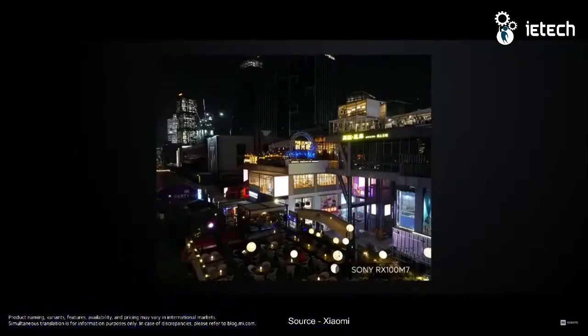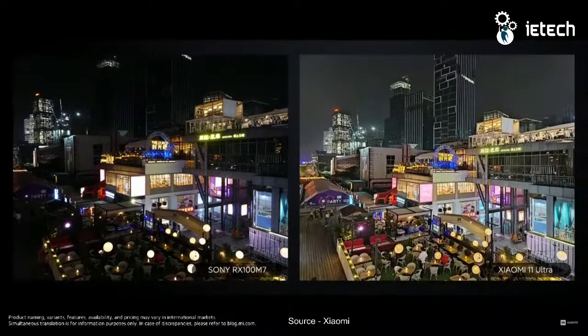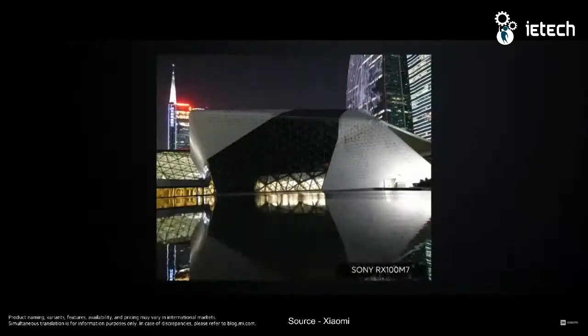So this is a picture taken by the professional camera. And this is a night view. For the professional camera, night view is the biggest challenge. And this is the picture taken by Mi 11 Ultra. Which one is better? The first time I saw this comparison, I was also surprised. If we zoom in, see the neon lights, you see the picture taken by Mi 11 Ultra is much better than that of the Sony.